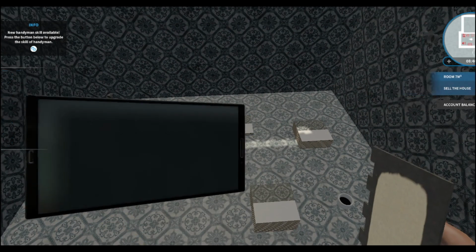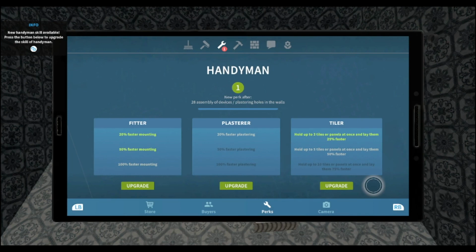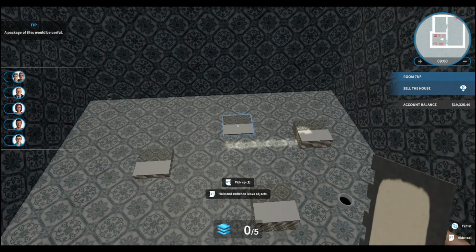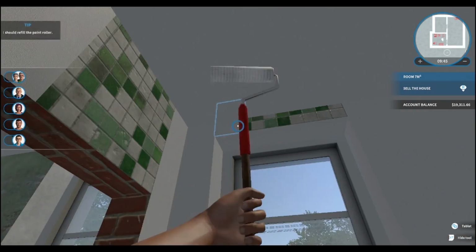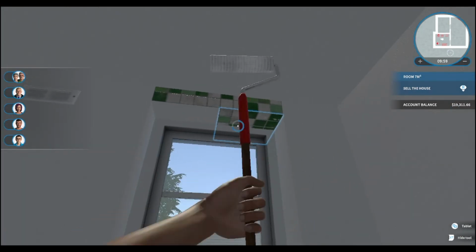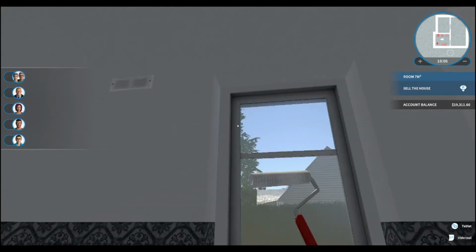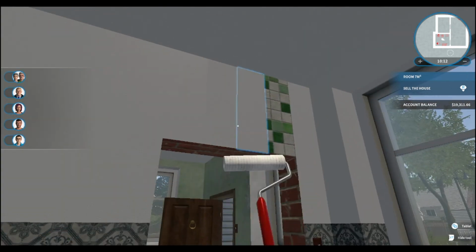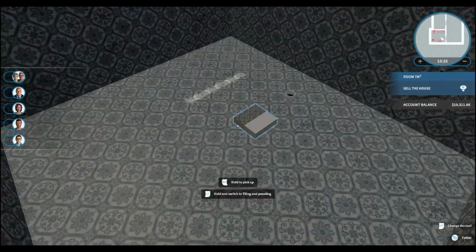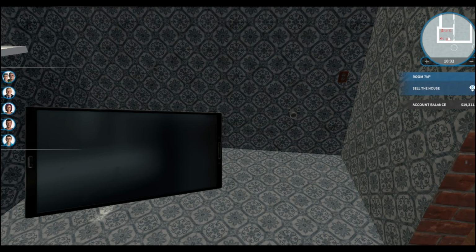So let's see what it was. Did I go to, let's see. I chose tiler, so I can hold up to 5 tiles or panels, like wallpaper or outdoor paneling, at a time, and also tile or wallpaper faster. And this is what I was talking about, going back with the white paint. You cannot even tell. And I always save my materials until I'm pretty much done with a room.